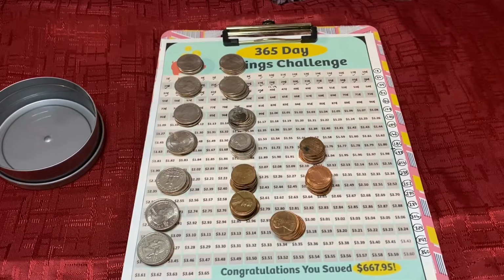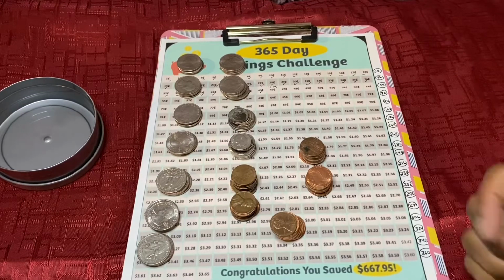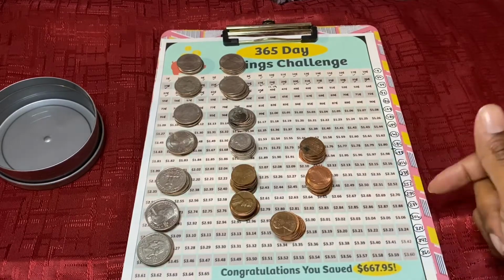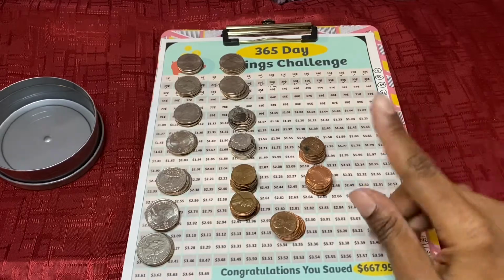So what I'm going to do is at the end of every month, I'll check in to see where I am so far, and I want to know what you guys think about this particular challenge below. Would this be something that you guys are willing to try out, or do you think it's just not worth it? But I think $667 is good if you start off with 1 penny.